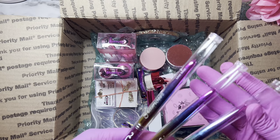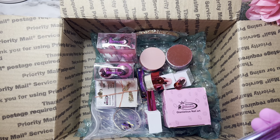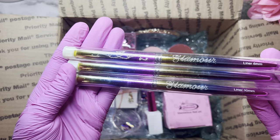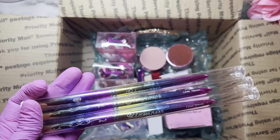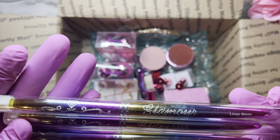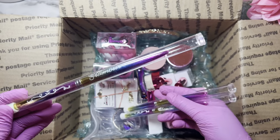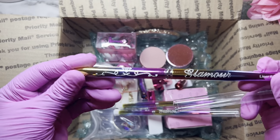The other things in here. So she did ask me, I think it's one in here. She was asking me the brushes that I use, but I'm seeing here that these are so pretty. Oh my goodness, y'all, I'm excited. So if I'm all over the place, don't pay me no mind. But she sent me a whole bunch of liner brushes, which is so funny because I actually needed some more brushes. So I have this one.